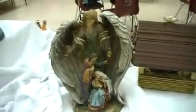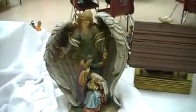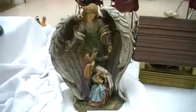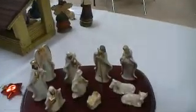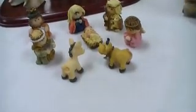An unusual set with the angel guarding Mary, Joseph, and the baby. A traditional set, and in front of that, a lovely little modern set.